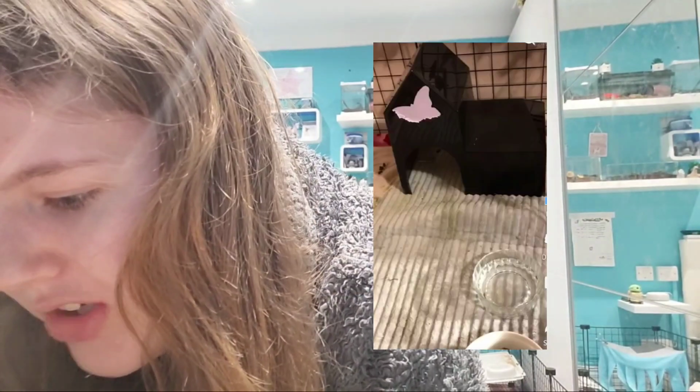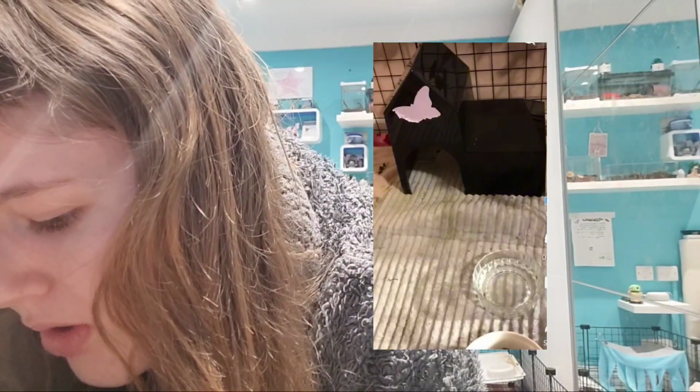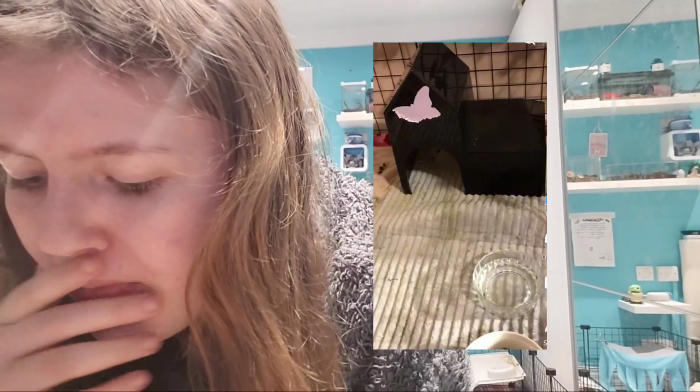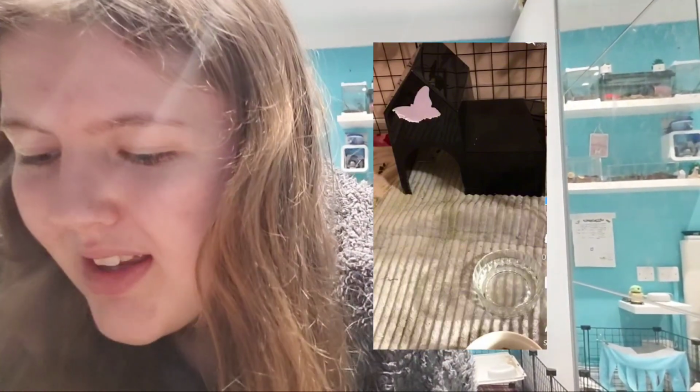So yeah, the plastic hide should be alright, to be honest. It doesn't look like it caused too much damage. With certain plastic hides, you know, it can do a lot of damage if chewed, like the fibres from them. But they don't look like they're too bad.